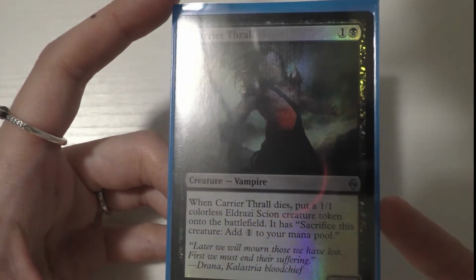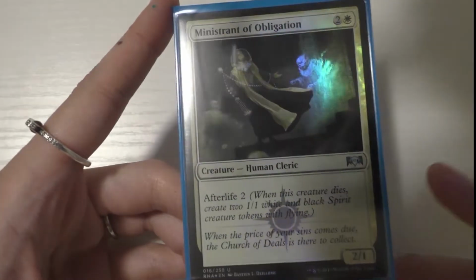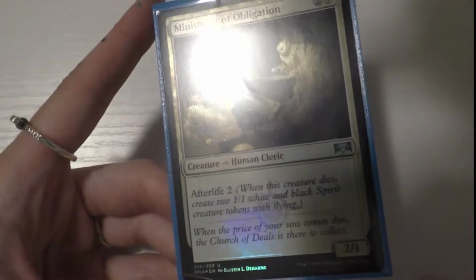So I first got Carrier Thrall, or however you say that. Another card that's very similar is this one, I don't know why, y'all. I came from work and I'm very tired and I can't say words. This card, it's a 2/1 with Afterlife too. So I thought this card would be really good to include.